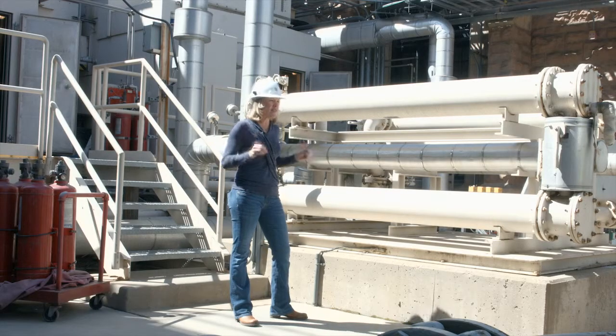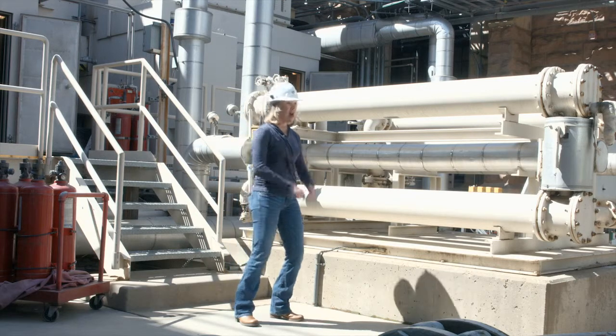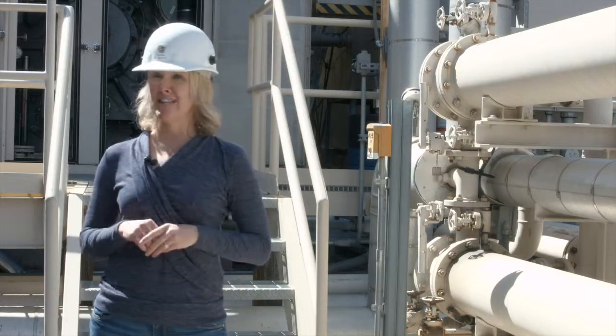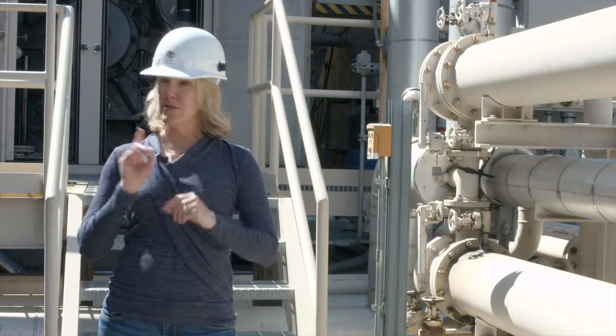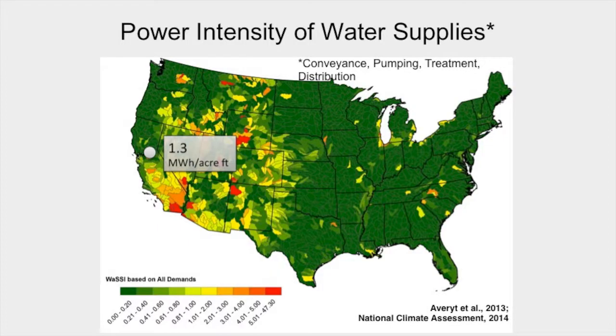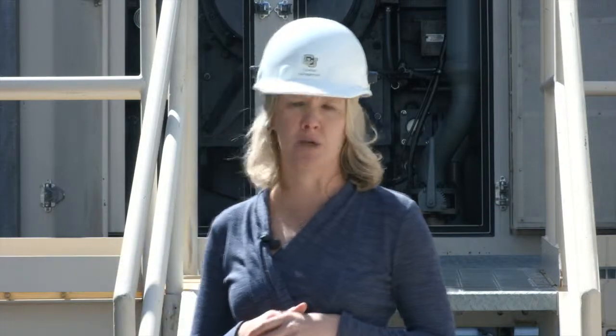But CAP is not the only large-scale project across the western United States. There are several. There are some that pump water, for example, up over the Tehachapi Pass and down into Southern California. That project requires a lot of energy. For those living in Northern California, it probably takes about 1.3 megawatt hours of electricity per acre foot of water that you use in your house. One megawatt hour is a little bit more than a family might use in a year.